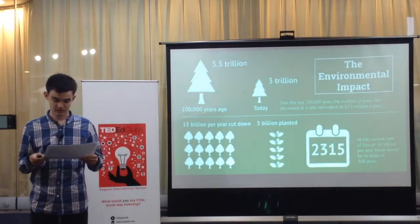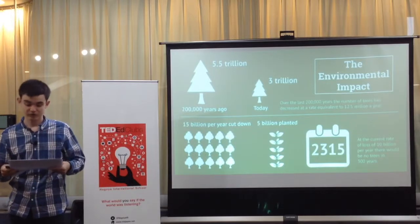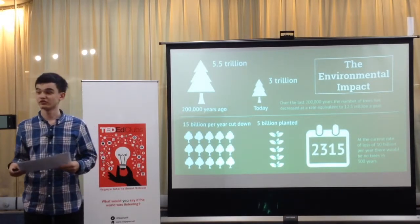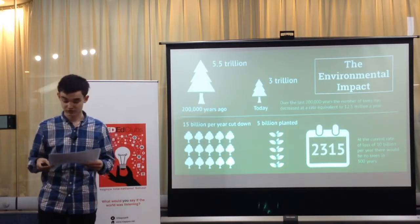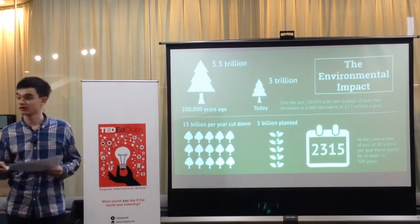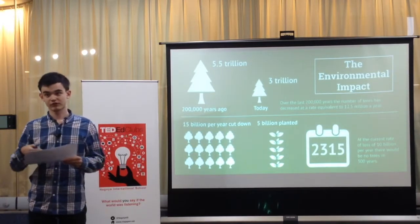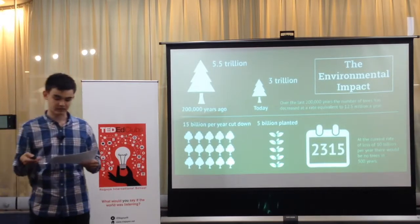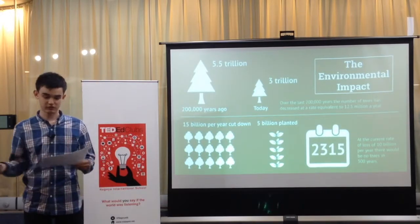And before replacing paper with technology, we had been cutting down trees. We used to have 5.5 trillion trees before we cut trees for paper, but now we only have 3 trillion trees, and that's quite a decrease in the number of trees in this world. And because of the decrease in trees, this could also contribute to the world becoming warmer, as there are fewer trees to transform carbon dioxide into oxygen.